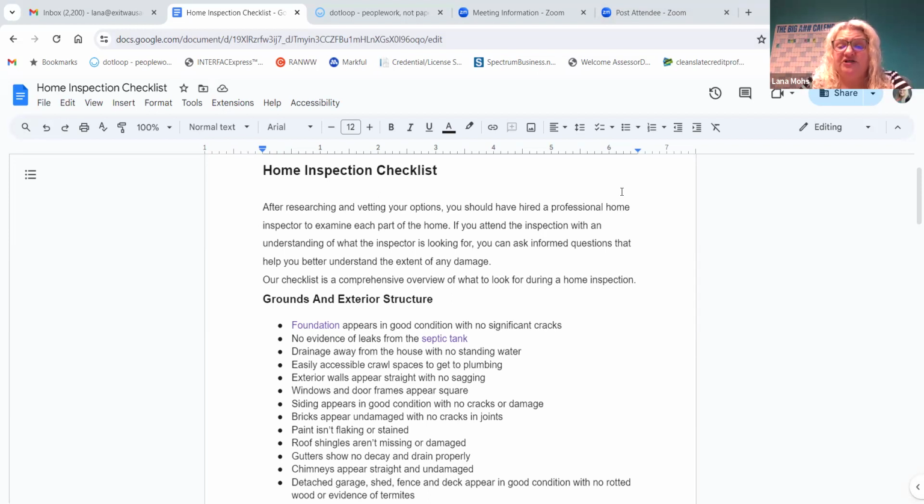The more home inspections that I go on, and I don't mean the whole thing, but just the last 30 minutes, and the more questions I ask of the home inspector, the more I've learned about home inspections throughout the years. So let's just go through the list of what the home inspector checklist is. The first thing they do is the grounds and exterior structure. So they look at the foundation, to see if it appears to be in good condition with no significant cracks.